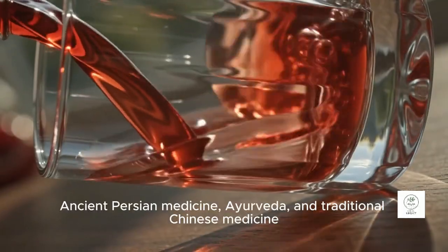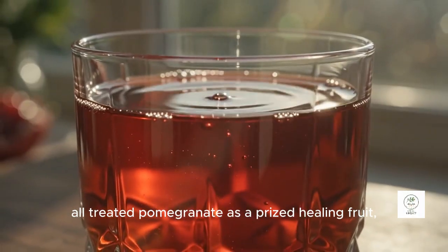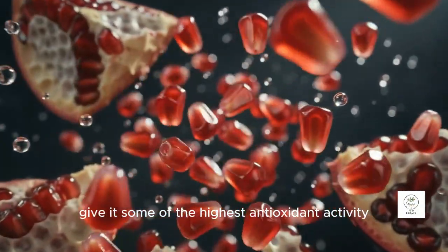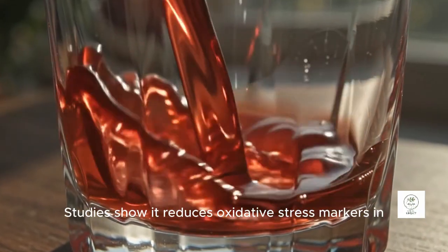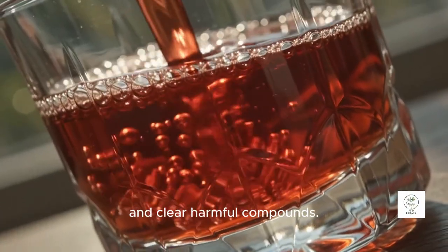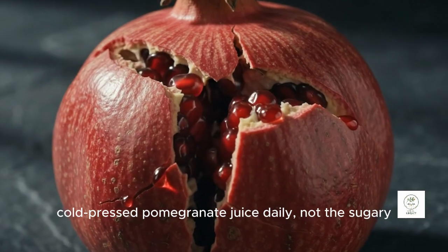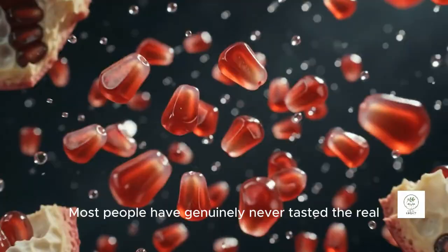Ancient Persian medicine, Ayurveda, and traditional Chinese medicine all treated pomegranate as a prized healing fruit, and modern research explains exactly why. It contains punicalagins and punicic acid, compounds that give it some of the highest antioxidant activity of any fruit commonly consumed today. Studies show it reduces oxidative stress markers in the liver and supports its ability to process and clear harmful compounds. Here is the practice. Drink 4 to 8 ounces of pure, unsweetened, cold-pressed pomegranate juice daily, not the sugary version from concentrate. Most people have genuinely never tasted the real thing.